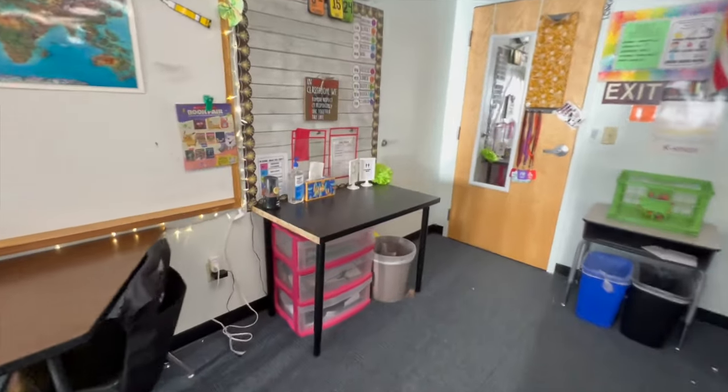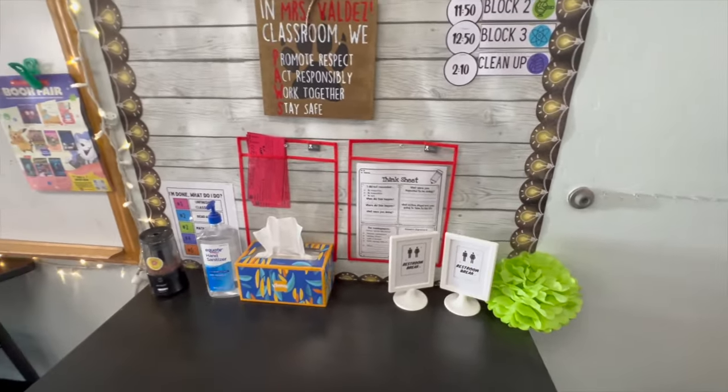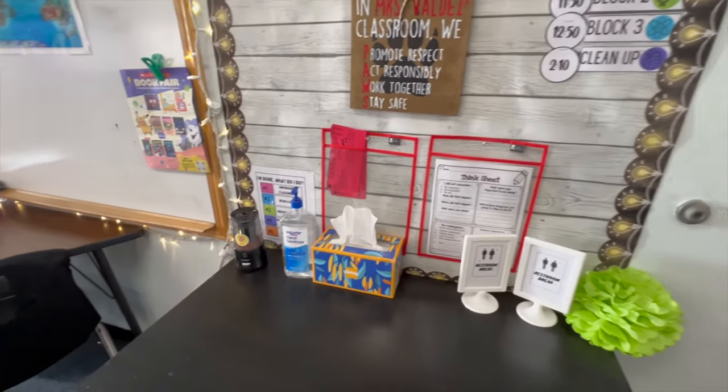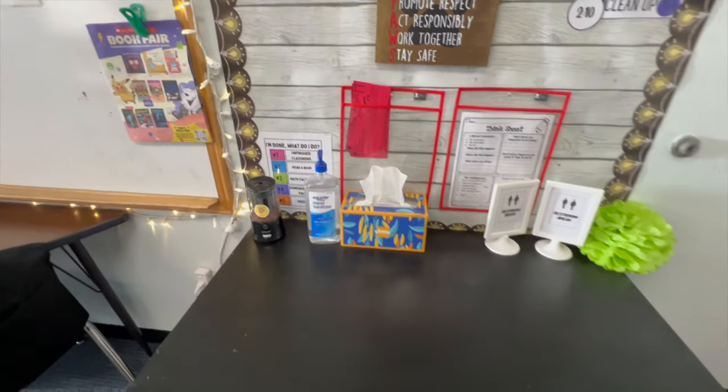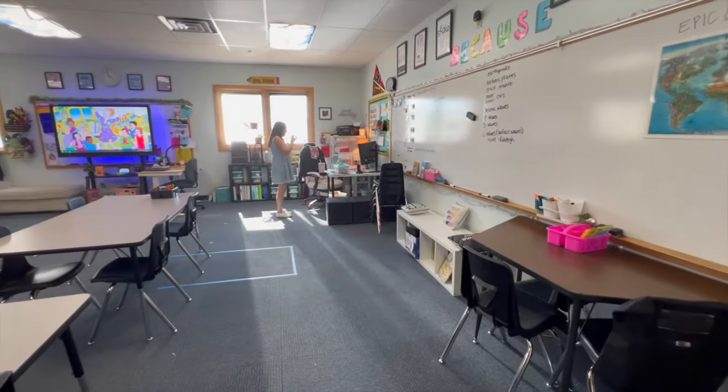And then this is kind of like a one-stop shop. If they go to the bathroom, they put this on their seat. Walking tickets, think sheets, sharpener, all the things, trash. And I have a Jocelyn in here.